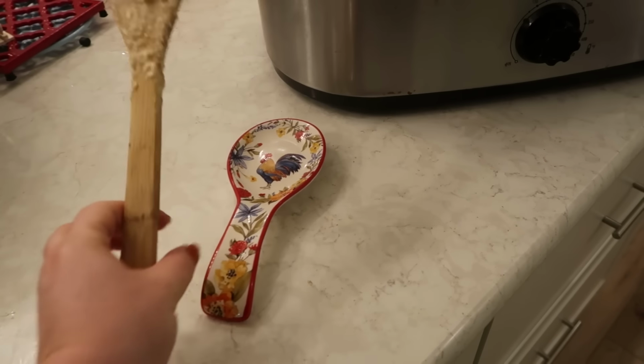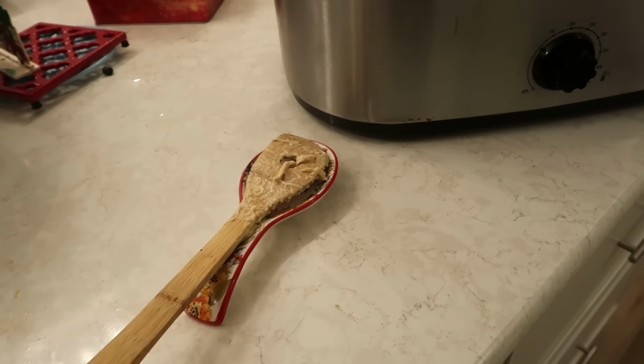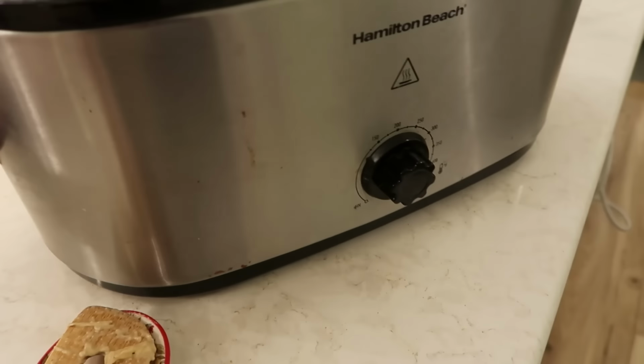And my little spoon rest from Cracker Barrel. Yes, $3.99 Rooster spoon rest. It's gonna learn what life is all about tonight. So I'm gonna push this back just a little bit.